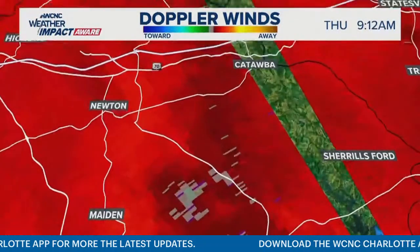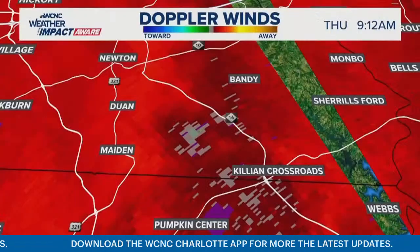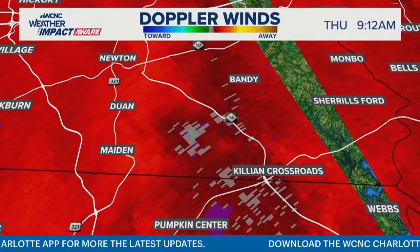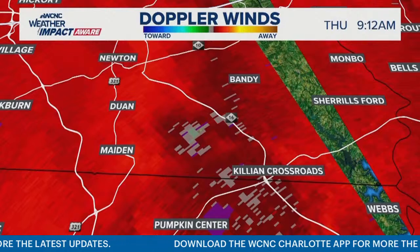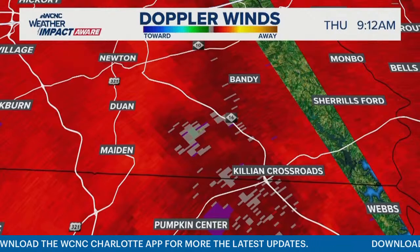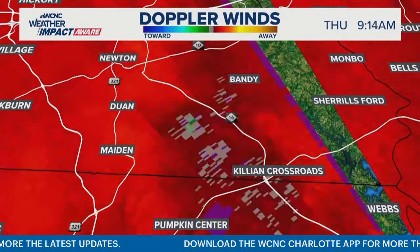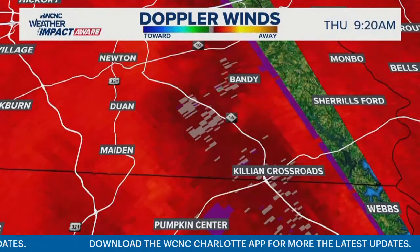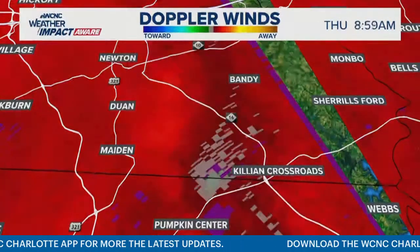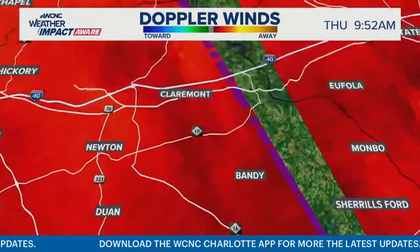What I'm showing you is the CLT terminal velocity. This is off of Beatty's Ford, north of town, and the reason you're seeing that big blank area further off towards the east around Charles Ford is that there's sometimes a radar blind spot, so hopefully we don't get into that. What I'm showing you is 9:12, so this is a little bit better data going forward. You can really see that little rotation right there. I think it's really between Maiden and Bandy that we had most of that, and it really started crossing the border into Catawba County.